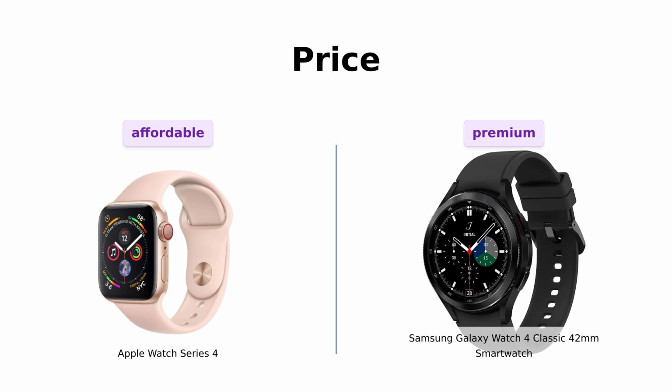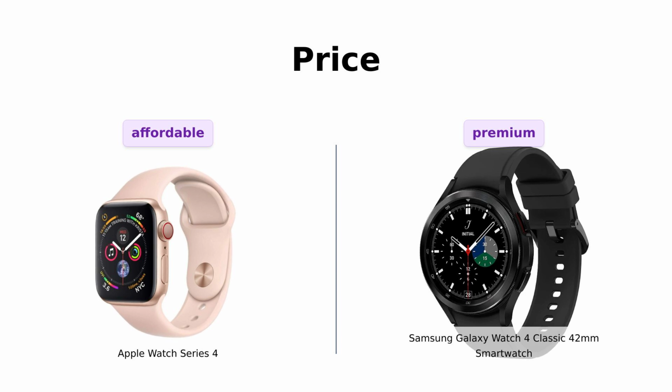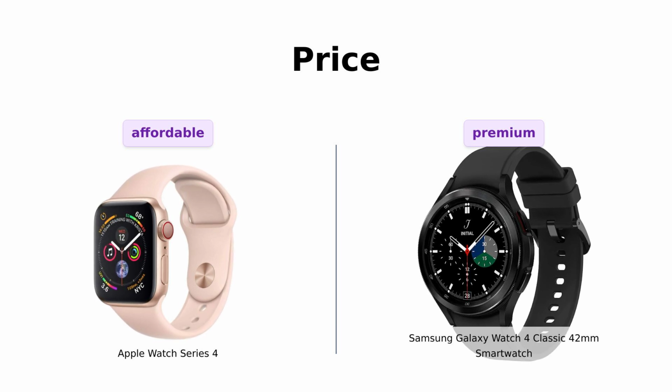Reviewers say that while the Apple Watch is a good deal for its price, the Galaxy Watch 4 Classic is worth the extra cost for its additional features and sleek design. Looks like Apple takes the win here. But hey, if you're willing to shell out a bit more, you might just get a watch that's as fancy as your favorite coffee shop's barista.